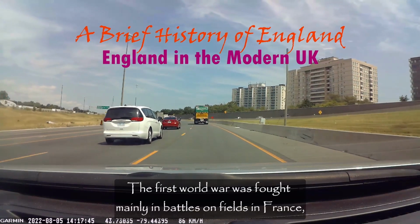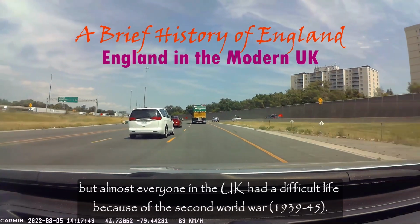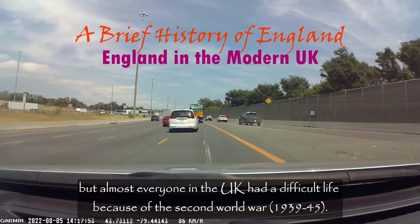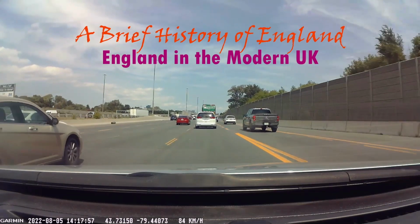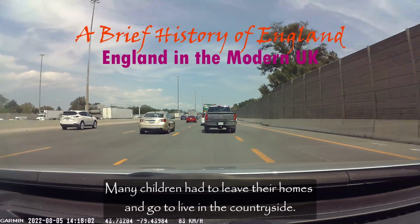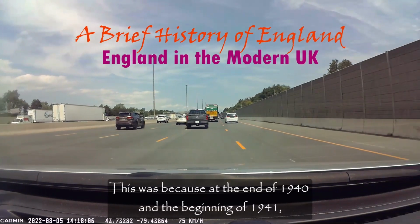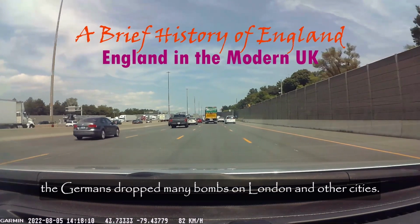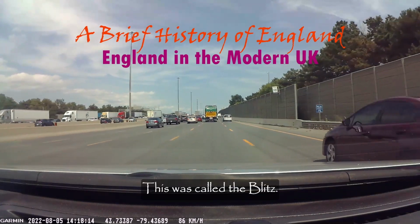The First World War was fought mainly in battles on fields in France, but almost everyone in the UK had a difficult life because of the Second World War, 1939 to 45. Many children had to leave their homes and go to live in the countryside. This was because at the end of 1940 and the beginning of 1941, the Germans dropped many bombs on London and other cities. This was called the Blitz.